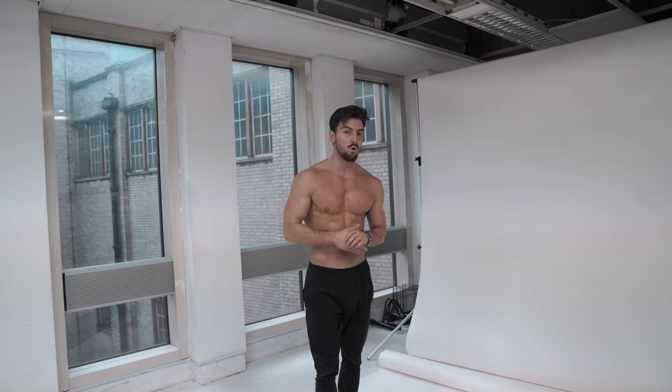As I said, try to do the whole circuit twice if you have the energy, and then you'll see faster and much better results.